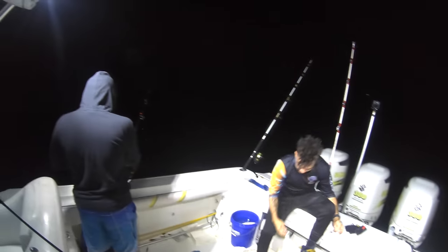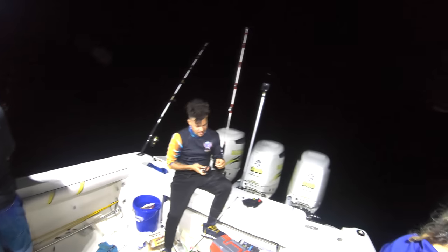So we got lucky because the wind is blowing from the west. So it's gonna be flat. It's flat, and the buildings are right there, so it's blocking some of the wind too. So we got lucky for the night.